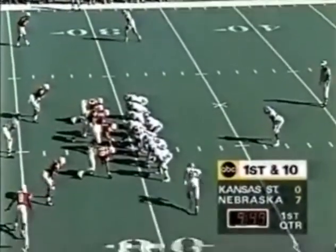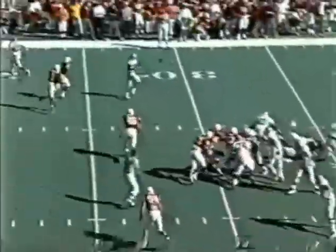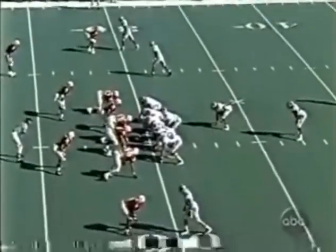Two tight ends and a single back set. That's Lockett in motion to the top of your screen. Miller on the rollout, and it's dropped by Lockett, and he paid the price. Second down and 10. All at the 29-yard line.